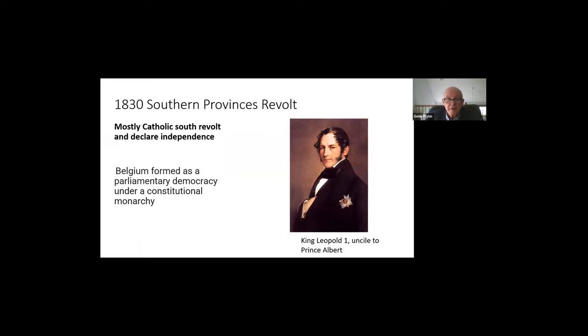In more recent times, in the 1800s, the southern provinces of what was the United Netherlands decided they wanted to secede from the country that was created in 1815. The southern provinces were largely Catholic and felt that they weren't getting the respect or the power positions. So they created a war of independence. And after 10 years, the northern provinces said, go ahead, just leave. And Belgium was formed as a parliamentary democracy.